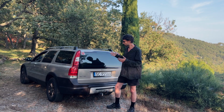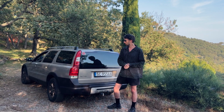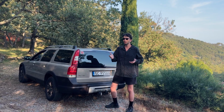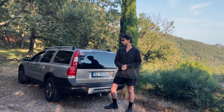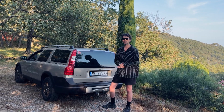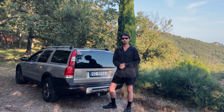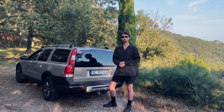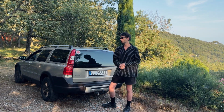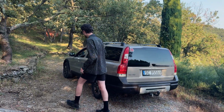I'm in love with this car. It's been amazing. It drove with me from Berlin to the border with China last year and back without breaking down, and it's been an overall incredible vehicle. And in this clip I'll tell you a few things about it, and they will hopefully help you make the right decision whether this is the car that you should buy or not. So let's start with a walk around.